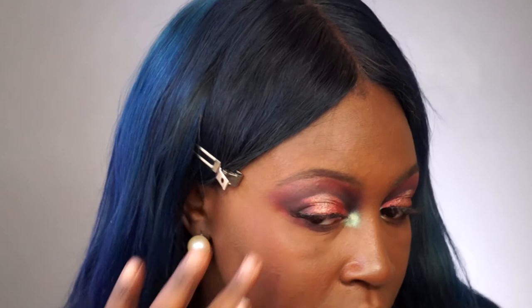I don't have any blush, so I'm gonna take a shadow. I don't know how I feel about blush. Oh my god, this spot. Ooh, okay. I don't know how I feel about blush, but okay.